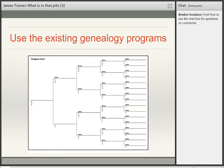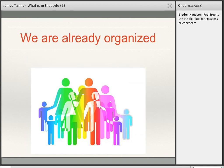So if we use the existing genealogy programs, because we're already organized by our biological nature into family trees, then we have our organization, our classification, if you will. And because we're already organized, there's no need to come up with another system. We can simply use the system that's already there, and that is our relationships to all the other people to whom we are related in our family tree. So we are organized by family.